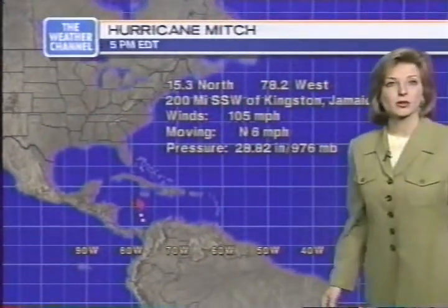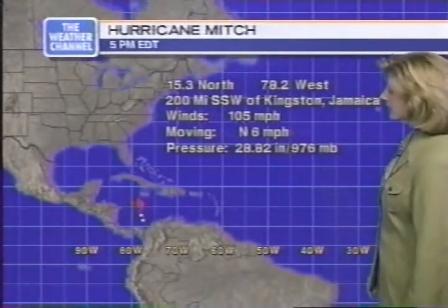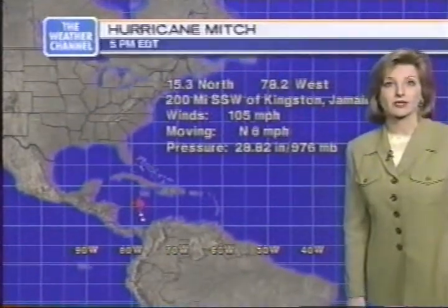The 5 o'clock update from the Hurricane Center places the center at 15.3 north, 78.2 west. That's now just 200 miles south-southwest of Kingston and Jamaica.